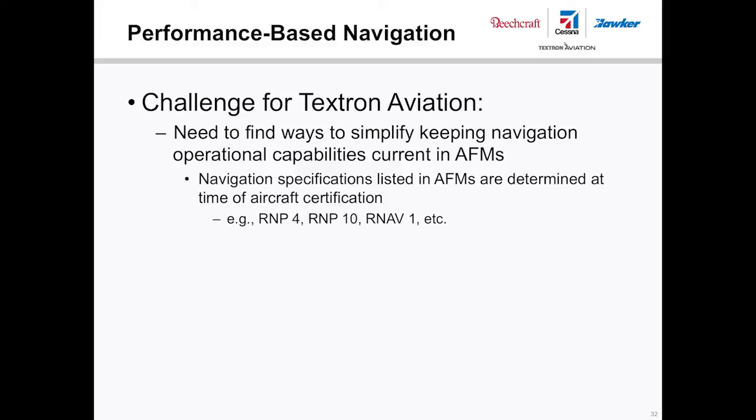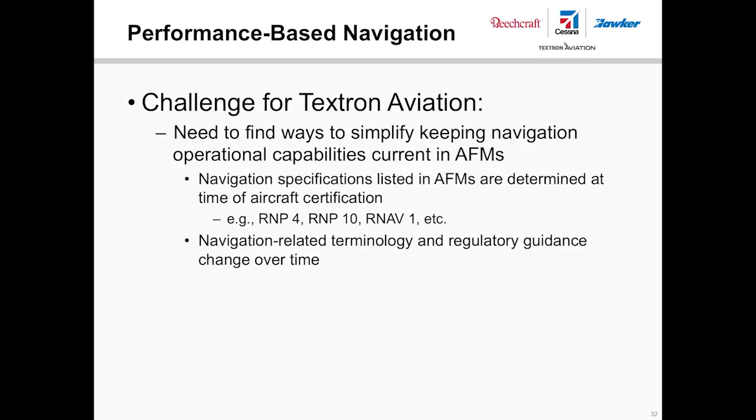So here, for example, you see RNP4. That's one that you may all be familiar with in your AFM. You probably find that one there already. RNP10 is an oceanic designation. RNAV1 is a little bit newer definition of a navigation specification. The challenge for us is also that navigation-related terminology and regulatory guidance material change over time. So whereas something formerly may have been called RNP or RNAV with something after it, now it may have changed to a new RNAV designation.